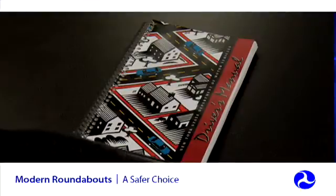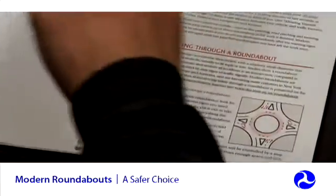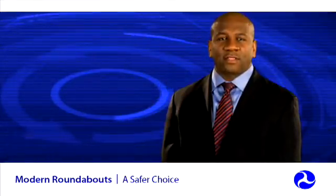AARP would like to see more roundabouts constructed because of the many safety benefits that they present for drivers of all ages. As with all new traffic treatments, thorough public education, effective signing, and pavement markings are key to educating all drivers on new traffic patterns.